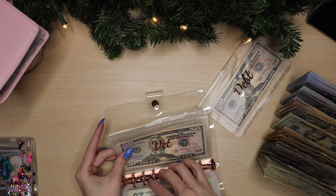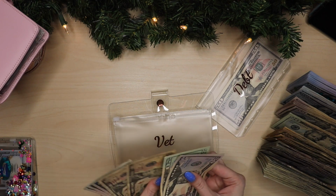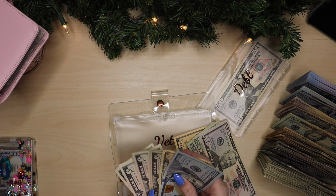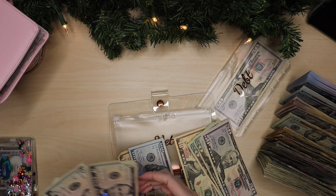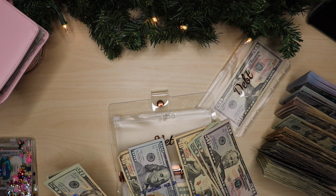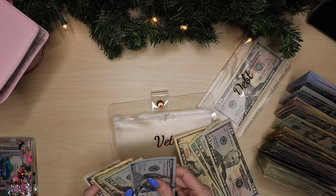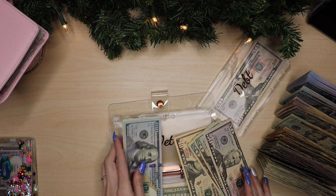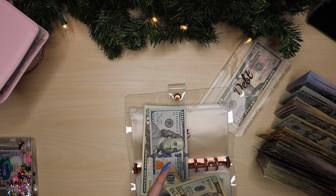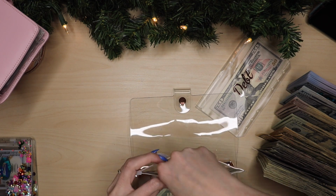All right, vet, let's see if we can condense this at all. So 50, 70, 90, 100. And then we have 10, 15, 20, 25, 30, 35. So let's do 5, 10, 15, 20. All right. I'm about to confuse myself. All right, so we have 100, 20, 30, 35. So we have 135 in vet. Let's get these put over here so I don't confuse myself. That's what happens usually when I'm swapping bills with my extra ones that I have. I get so confused so fast.